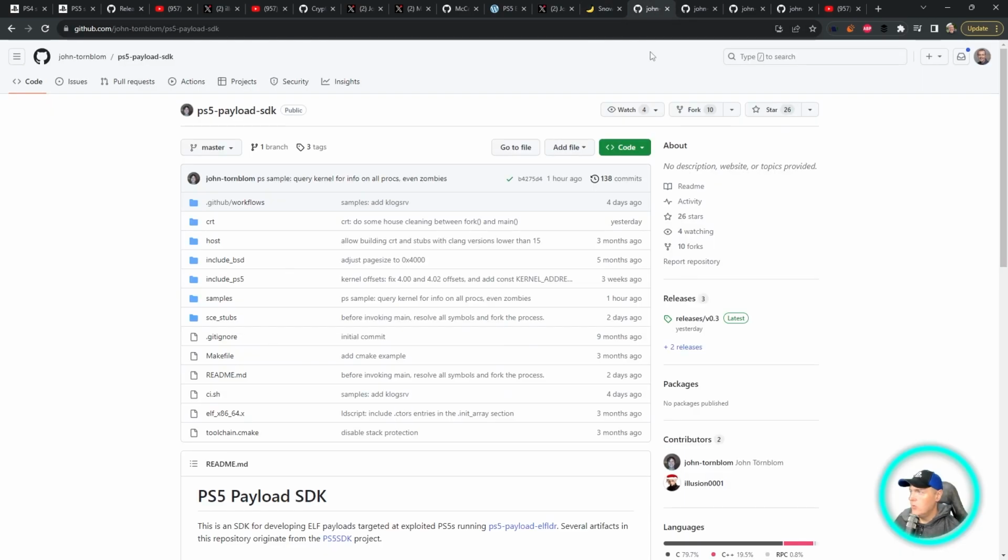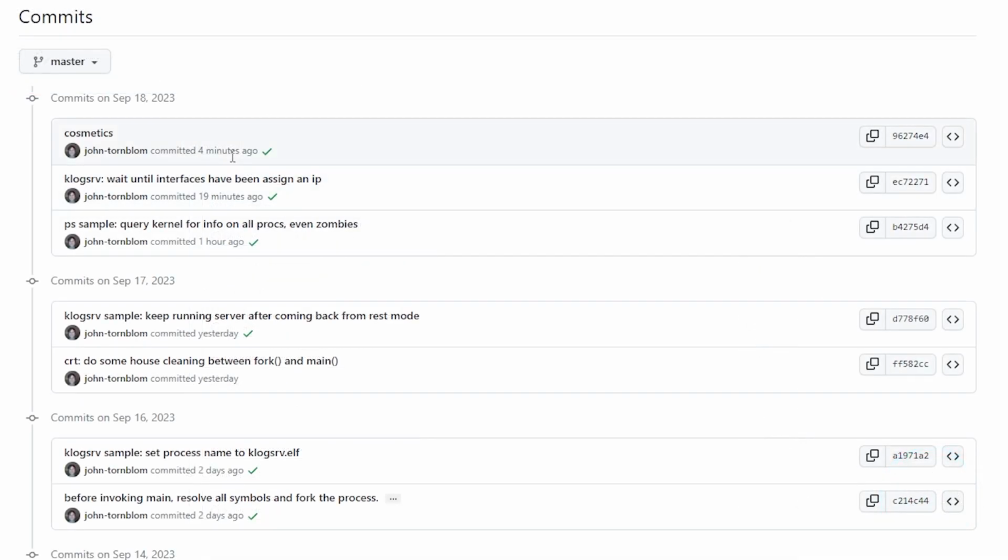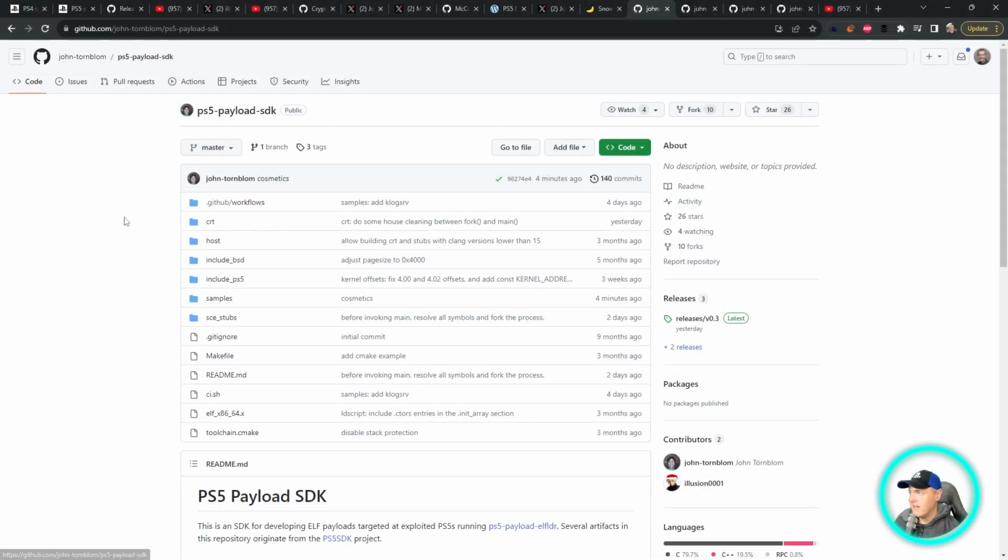And then we had a whole bunch of updates from John Tornblom. So for the PS5 Payload SDK, we can see that just right around an hour ago, there were some cosmetics added into this, another sample for querying the kernel for information on all processes. There was also on the 17th another Klog server sample that came out, and then much, much more. This PS5 Payload SDK has been very active just over the last little bit. And as of the time of this recording, you can see there is another update 4 minutes ago.